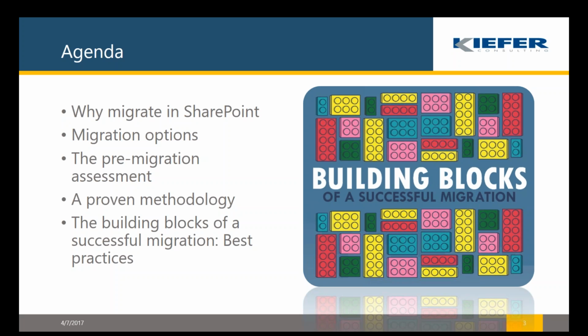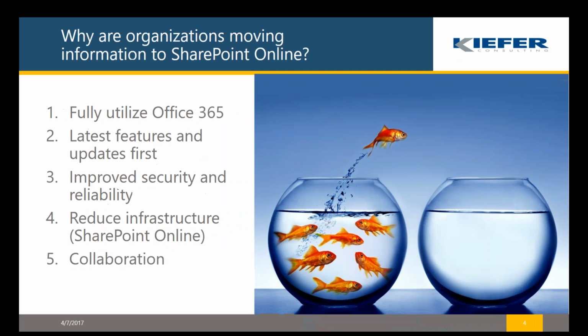So today we'll be covering a lot of information. I'm hoping we're going to get through everything in 30 minutes. But we're going to quickly start by talking about why you might migrate to SharePoint and SharePoint Online. Then we'll cover some of the migration options. And then from there, we'll go into the building blocks, the pre-migration assessment, the methodology that we suggest, and the best practices for each one of those things.